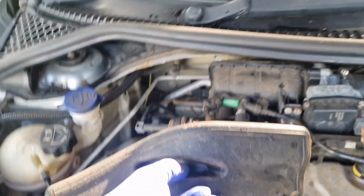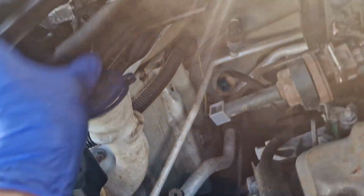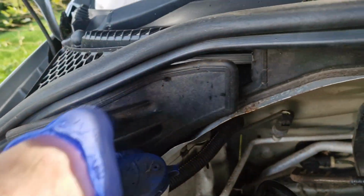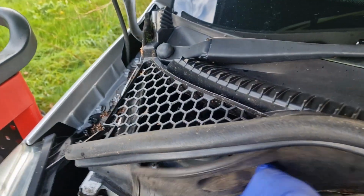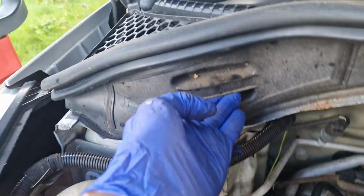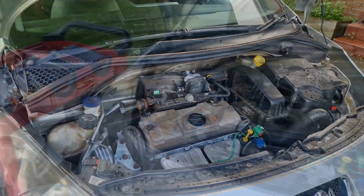Okay, that's both filters in now, all nice and clean. Cover, I hope, once it's the right way round, we'll just clip on, he says. There we go. Right, so you lift it up, pull it. Okay, right. That's the cabin filter complete.